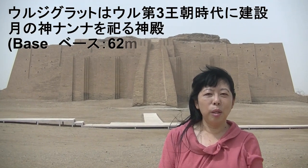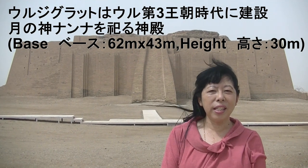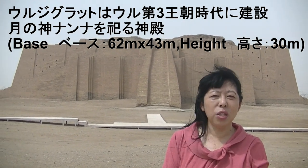Ur Ziggurat was built during the third dynasty of Ur, the Sumerian Renaissance. This ziggurat is dedicated to the moon god Nanna. This is Nasiriyah.